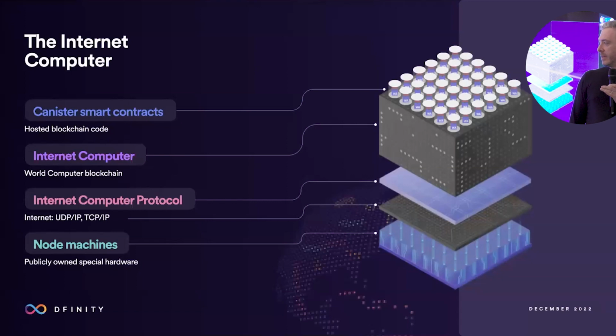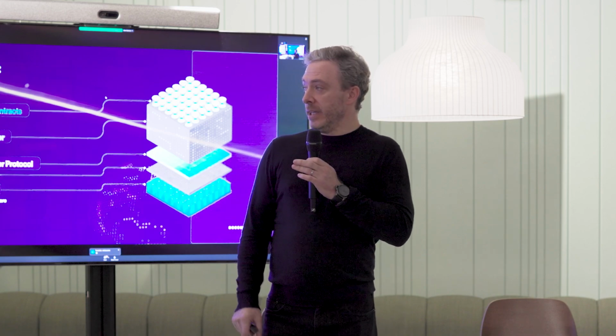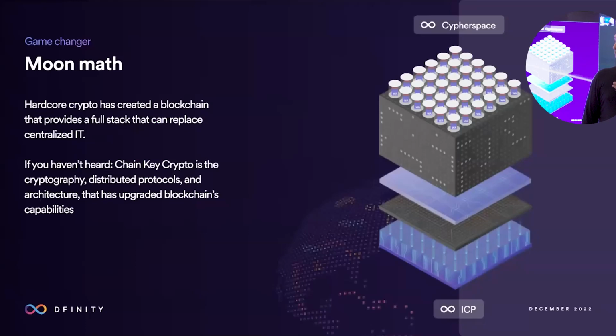The Internet Computer can be considered schematically. Down the bottom you've got these things called node machines, which are dedicated hardware. They run something called Internet Computer Protocol, which is where the word ICP comes from, and they combine together to create the Internet Computer, which is the first world computer blockchain. That hosts something called canister smart contracts, essentially blockchain code. It's enabled by Chain Key math, and the purpose is to create a blockchain that can essentially replace centralized IT entirely.